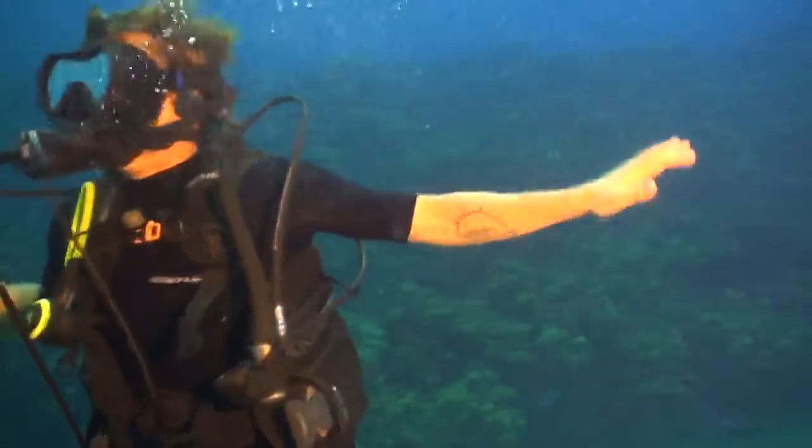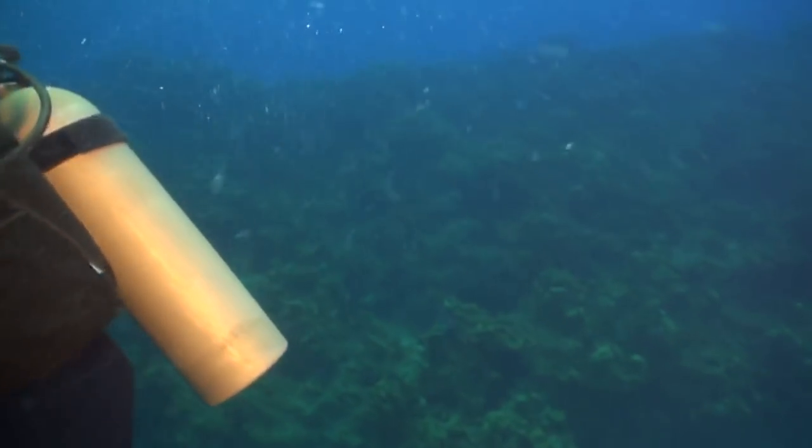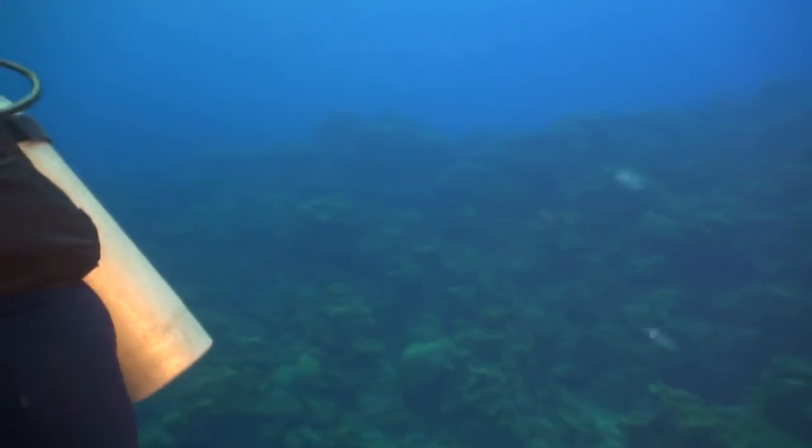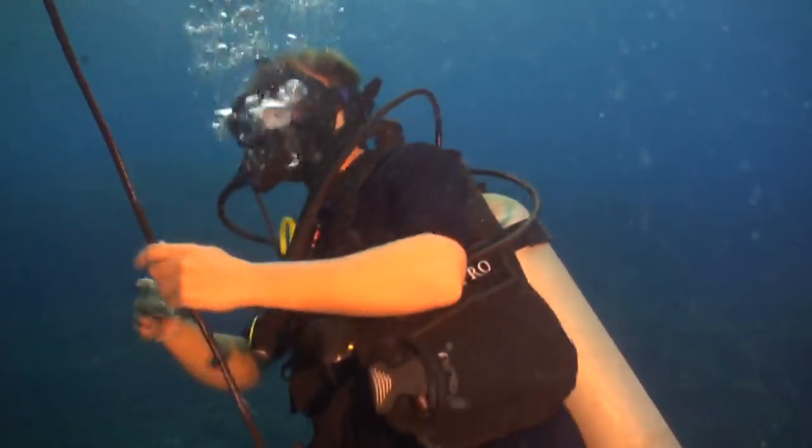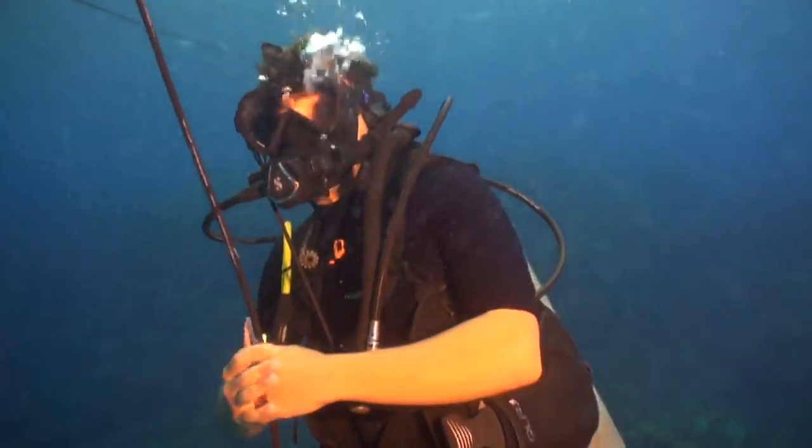And what about here in the Grand Cayman? Here in the Grand Cayman, probably either the horse-eyed jacks or the blue tangs are the biggest schools I've seen.